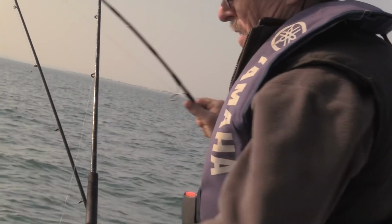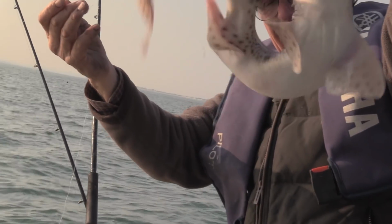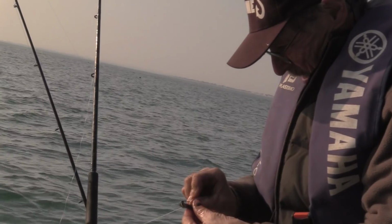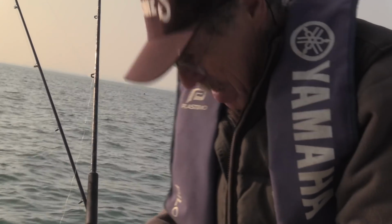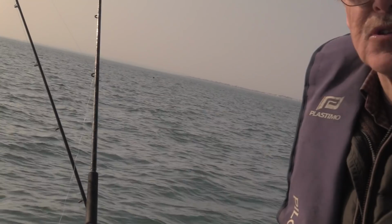Doggy on another line. Yeehaw! I love it when you get a dogfish unhooked fast and you still get your bait back. Not often that happens though.